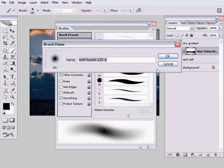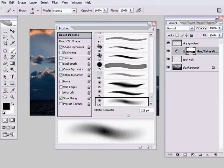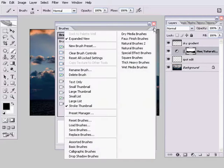And if I press the new brush button at the bottom of the window there, it's going to ask us for a brush name, and I'm going to call it John's default brush. And this is the brush I use all of the time. This is almost all of my masking edits I do with this brush, and because it's my favourite brush, I want it at the top of the presets list.